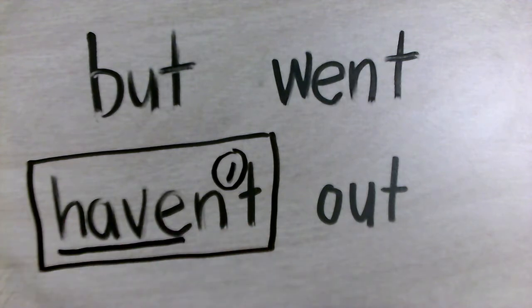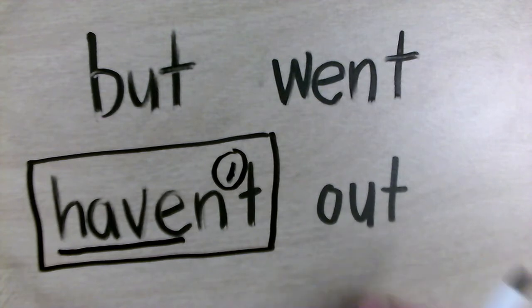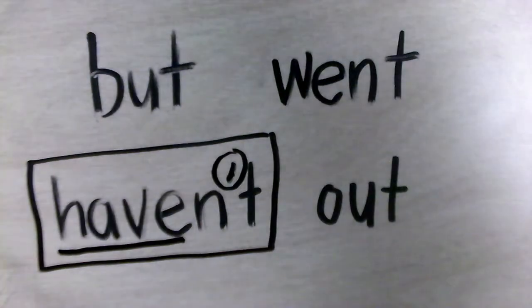Haven't. Oh, this word is haven't, but it's very tricky. And then this last word is out. So I'm also going to add haven't to our board to look at some unusual words. Let's see what we have.